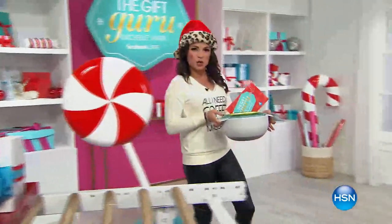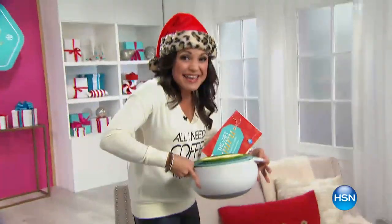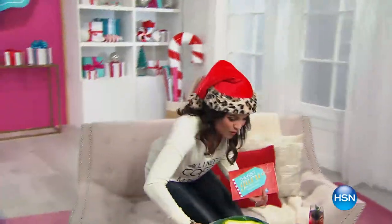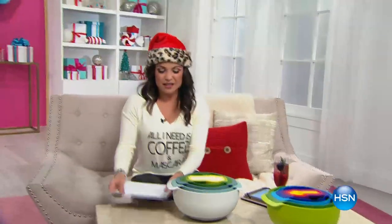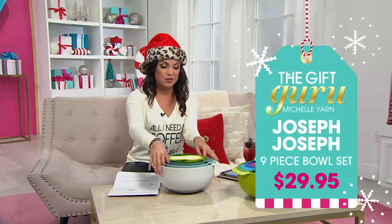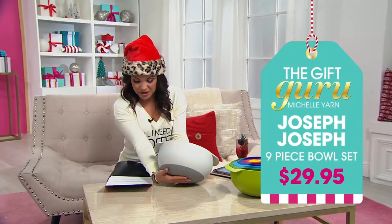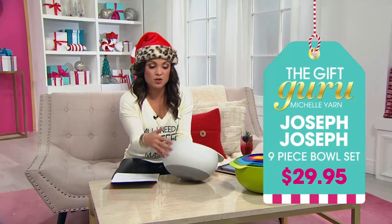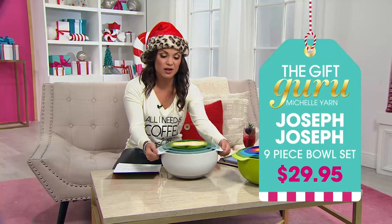Okay, this is the perfect kitchen gift. It's from Joseph Joseph. And it looks like I just have a mixing bowl. You guys, there are 9 pieces in here. This is so cool. They all nest together. This is under $30, first of all. So let's take a look at what you get. You get a big mixing bowl, okay? And these have a really nice silicone bottom. So when you're mixing, it's not sliding around your counter. It's got extra wide handles to hold on to.